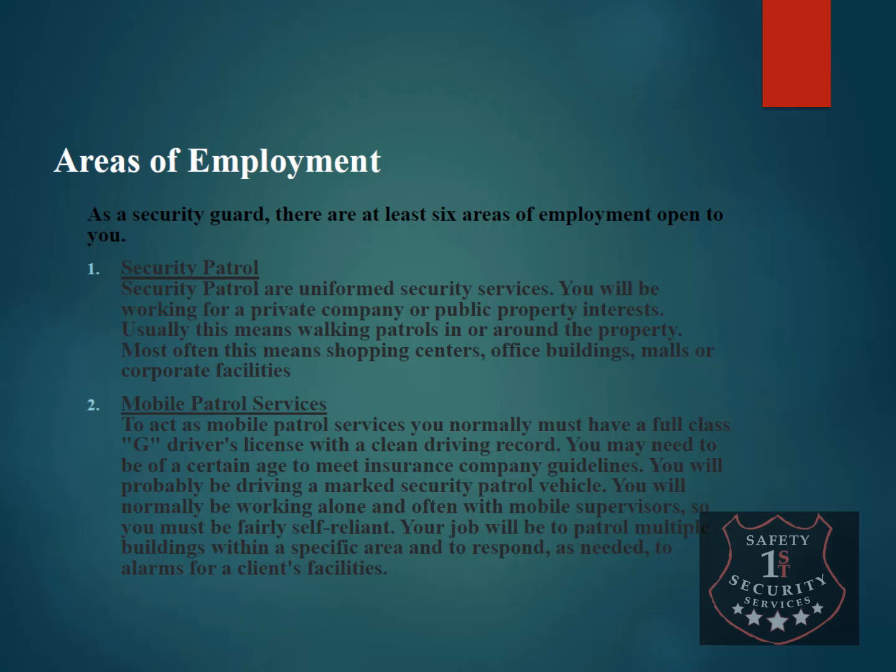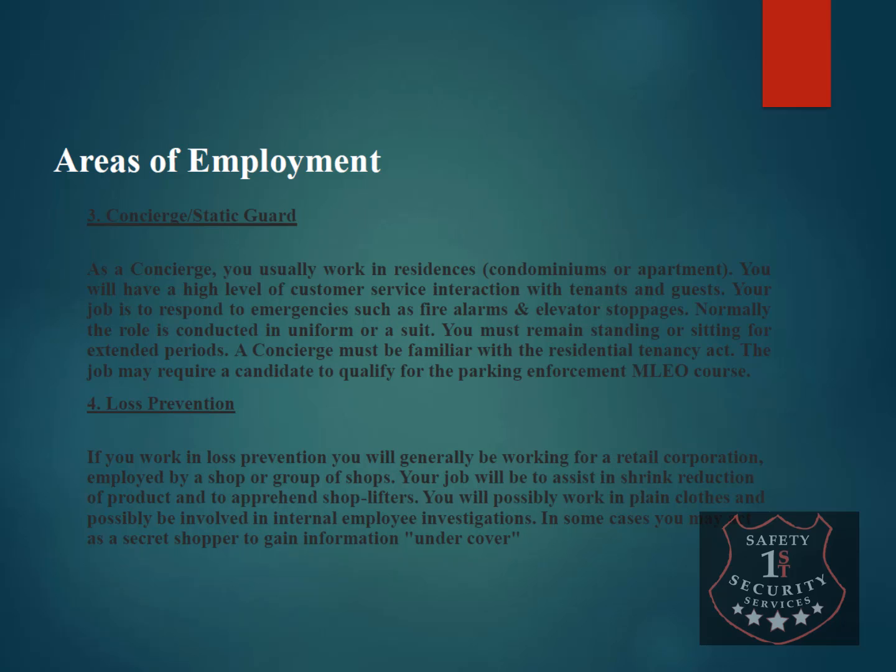2. Mobile patrol services. To act as mobile patrol services you normally must have a full Class G driver's license with a clean driving record. You may need to be of a certain age to meet insurance company guidelines. You will probably be driving a marked security patrol vehicle. You will normally be working alone and often with mobile supervisors, so you must be fairly self-reliant. Your job will be to patrol multiple buildings within a specific area and to respond, as needed, to alarms for a client's facilities.